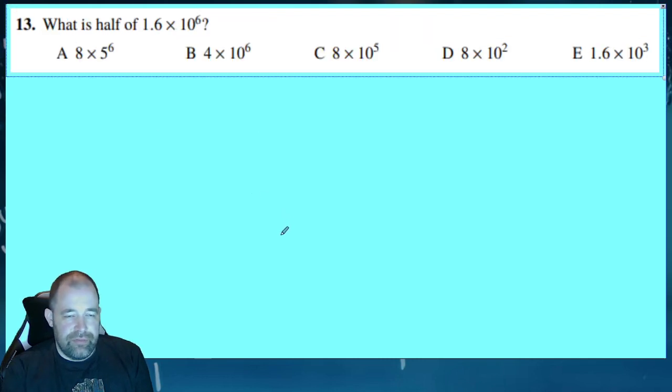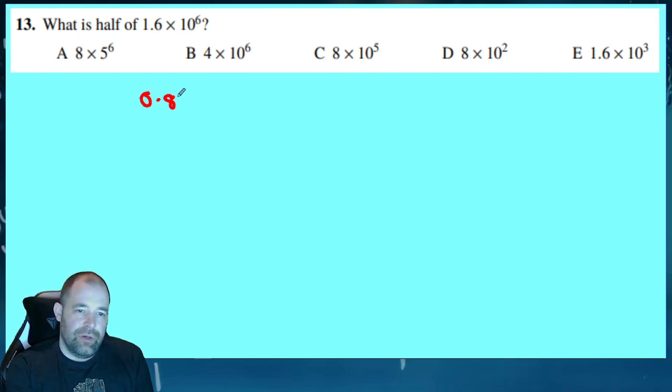What is half of 1.6 times 10 to the 6? That is just going to be 0.8 times 10 to the 6, which is 8 times 10 to the 5.